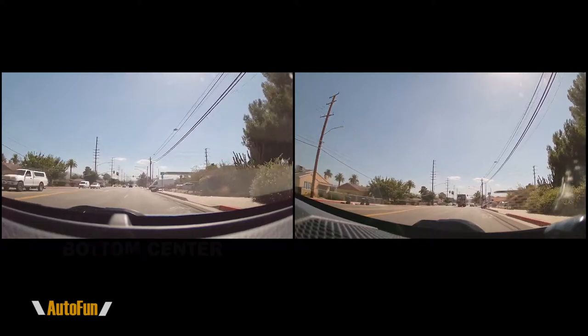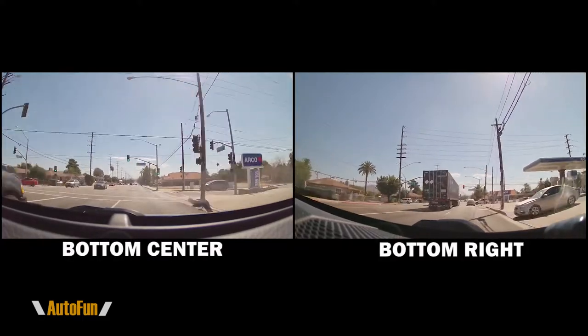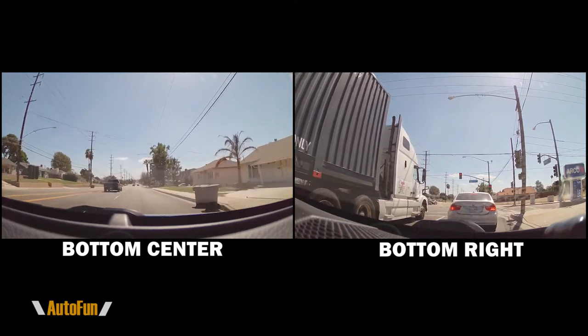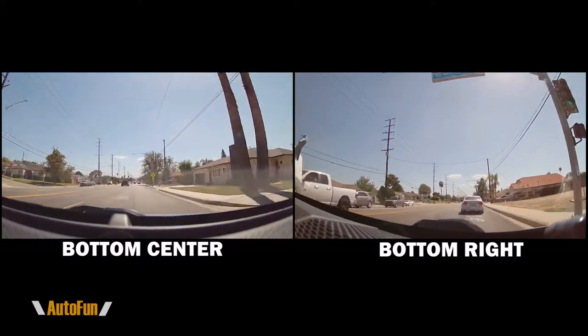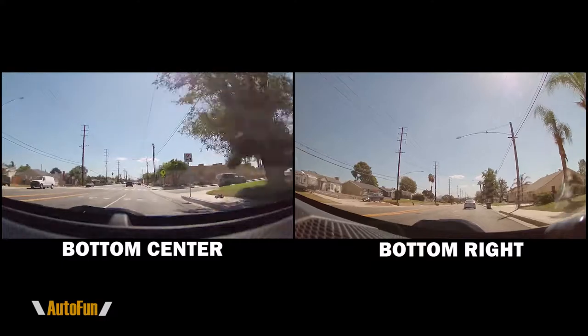Round five, we have the bottom center against the bottom right, and both of them have that small obstruction of the windshield wiper. However, we can still see both lanes of traffic, but if I had to pick one, I will pick the bottom center, because again, being in the center, it is the shortest path for the cable that connects the dash cam to the power outlet.